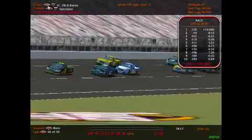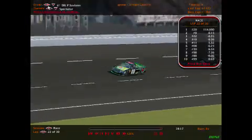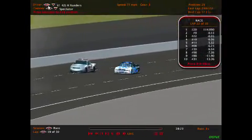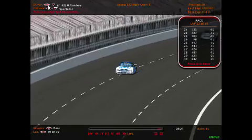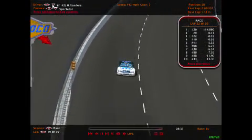Oh, man. That's going to bring out the yellow flag. Who's the leader? It's Ryan Juke. Ryan Juke is leading. Due to those pit stop issues, only 14 cars are on the lead lap. Well, let's go and see what happened.